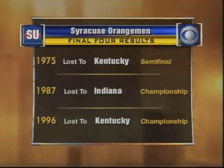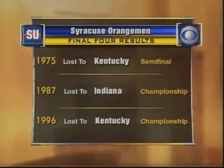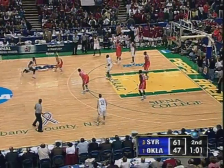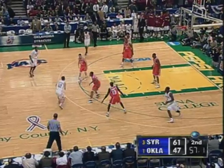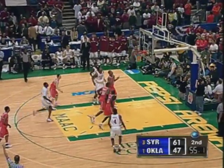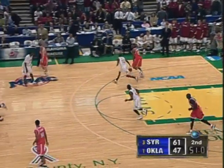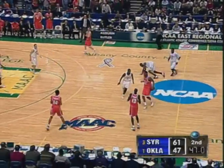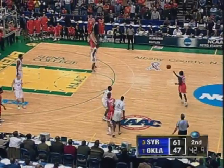Syracuse has been to the Final Four 3 times. They lost to Kentucky in '75, Indiana in the championship game in '87 on Keith Smart's jump shot, and then in '96 to Kentucky. And it looks like they are heading back. Johnston off the mark. Anthony with the rebound. 50 seconds to go. The Syracuse Orangemen, led by a true freshman, Carmelo Anthony.